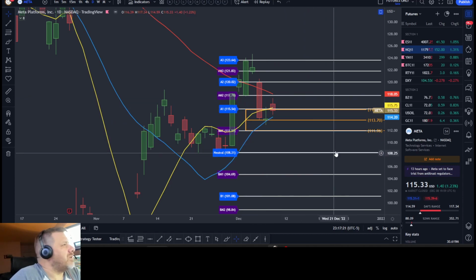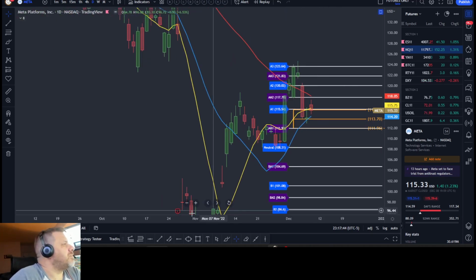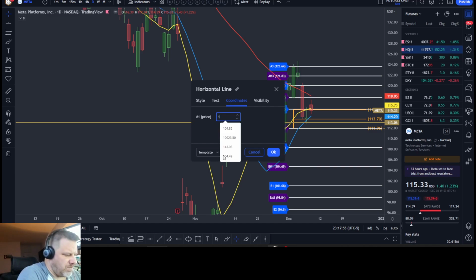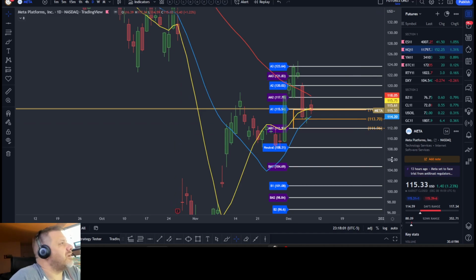We currently closed at 115.33. So we would be a little bit below this 115.55. And if we were to break down, we'd be looking at 113.70. And let's call this one 111.90. Let's go ahead and put the level in on where we would anticipate this to close at or above. That's 115.61, which we know it's currently below, so there you go.